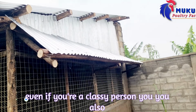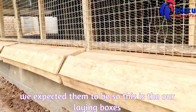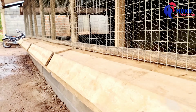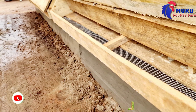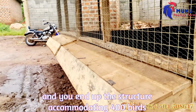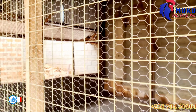So this is our final structure, and it really came out to be as perfect as we expected it to be. So these are our laying boxes, how they look from outside. Like I told you, we do penetrate them from outside because we want to minimize the space inside. So that when you say that the structure is for 450 birds, the laying boxes don't take some of the part and you end up with the structure accommodating 400 birds. No, the laying boxes are always penetrated outside.